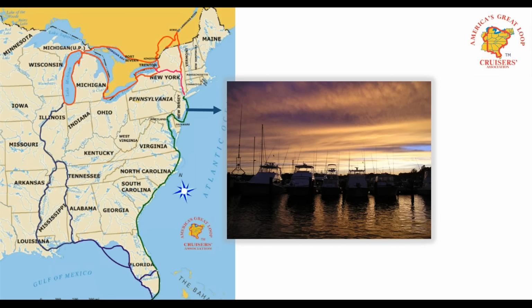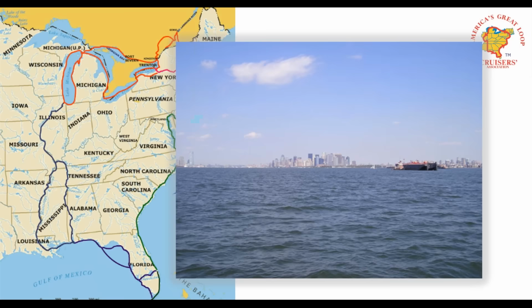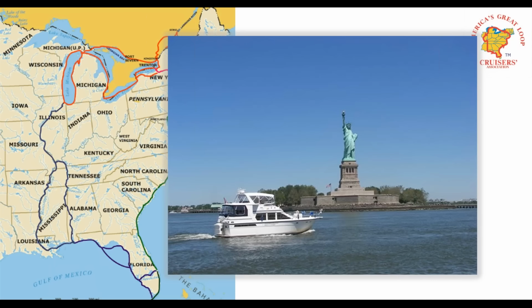This picture is from Manasquan Inlet, and that's probably your last stop before coming to what many people say is one of the highlights of the Great Loop, and that is entering New York Harbor and taking photos with the Statue of Liberty aboard your own boat.